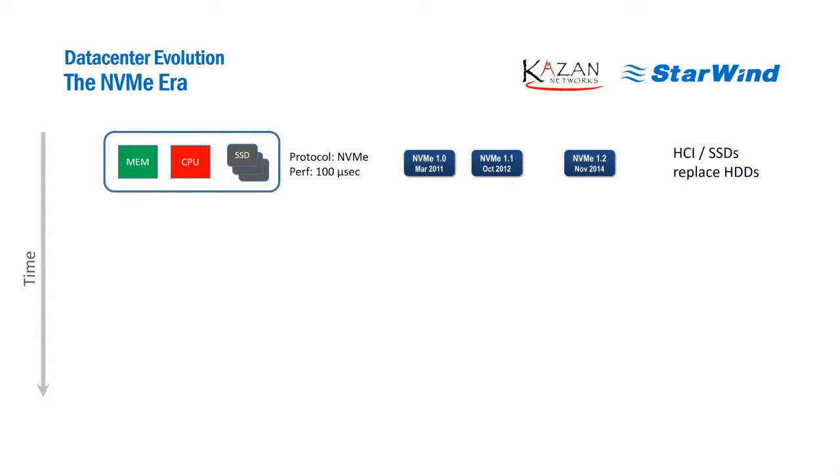So what we're seeing now to start this off, as you know, is the NVMe era, driven by the use of SSDs as a superior storage solution compared to HDDs. Yes, there are SCSI and SATA SSDs today, but I think it's generally agreed upon that NVMe will eventually displace both of those protocols due to its superior interface to solid-state storage.